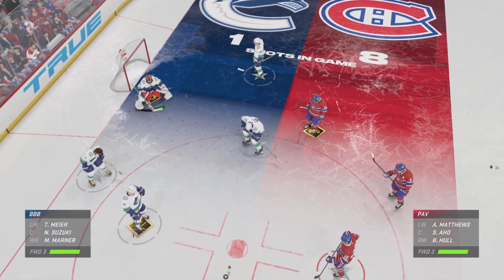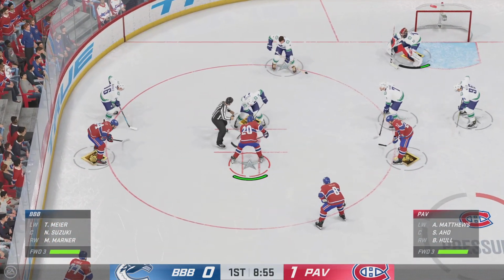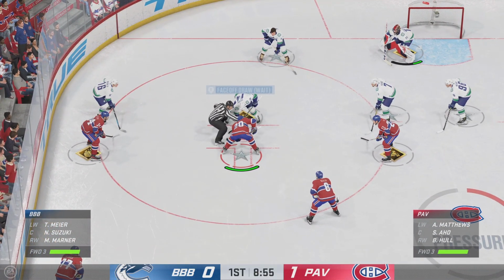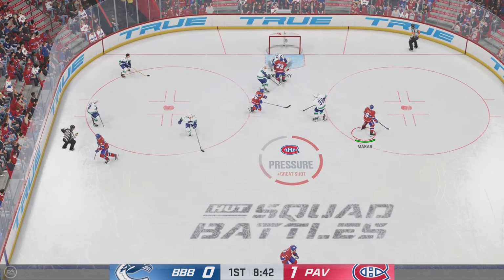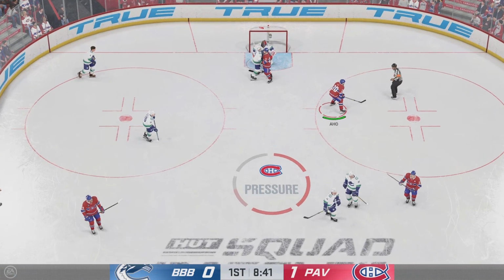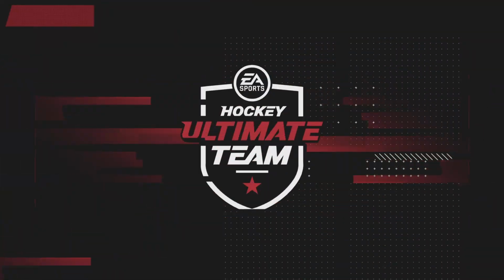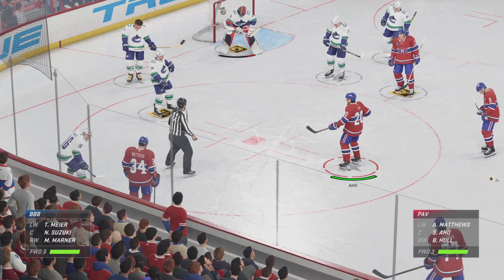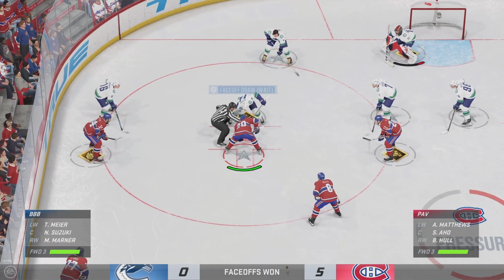The midway mark of the frame. Montreal's up one zip. The Canadians win the draw and they go on the attack here in the offensive zone. Goaltender covers up and we'll get a faceoff. Montreal's up here in the first and they could easily be up by more based on what they've done offensively.